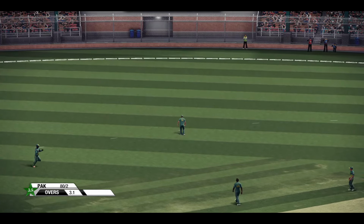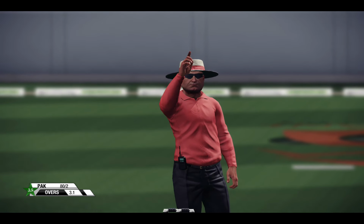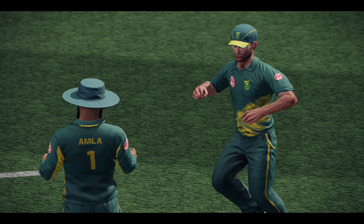Oh, yes, what a catch. South Africa have picked up the wicket, but they know it's a consolation as they look headed for a loss.